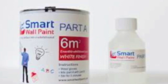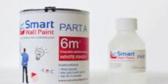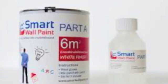Thanks, Bill. So SmartWallPaint effectively turns any surface into a whiteboard. So the benefit of the product to the customer is that it turns entire rooms and walls into creative spaces where you can whiteboard ideas and deliver large amounts of information. When you say whiteboard, you mean a board that you can write on? It's effectively a paint that turns a wall into a whiteboard. So you apply it with one coat and the entire wall becomes a whiteboard. Fantastic. So you write on it just like a whiteboard.